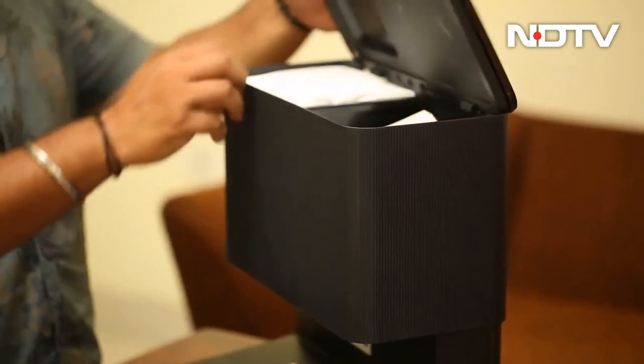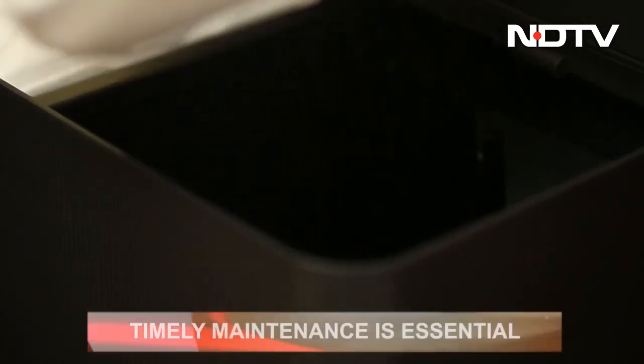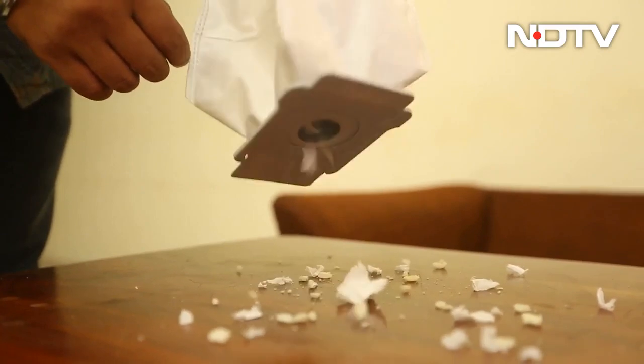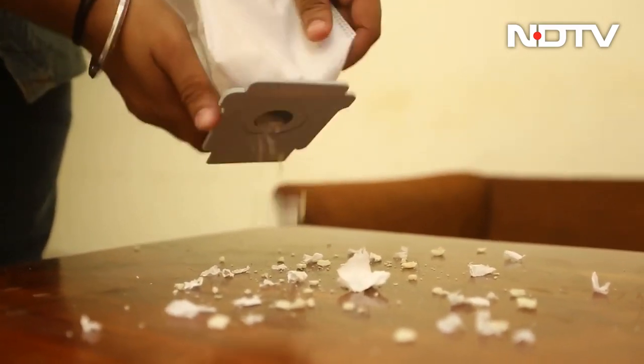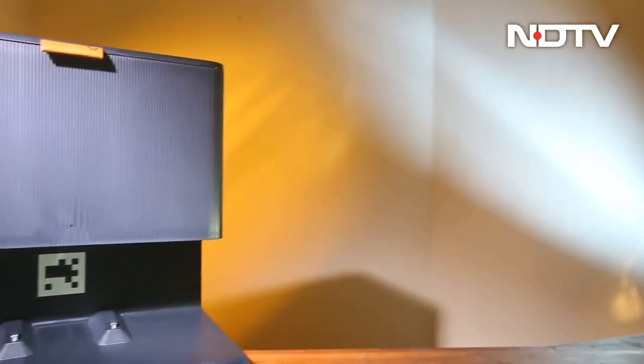To make sure your Roomba J7 Plus performs efficiently each time, due and timely maintenance is essential. This means cleaning and checking for any stuck particles, hair or debris on your brushes and suction mechanisms. We found this quite ironic. A device meant to clean requires regular cleaning.